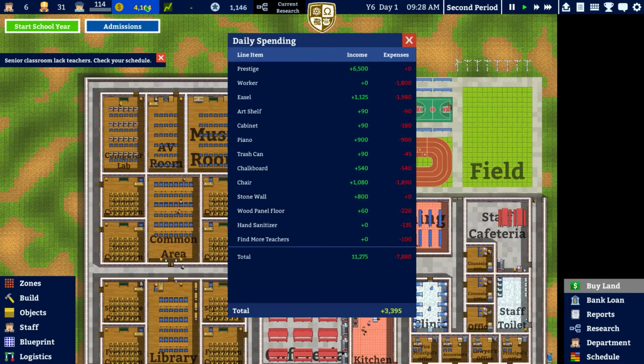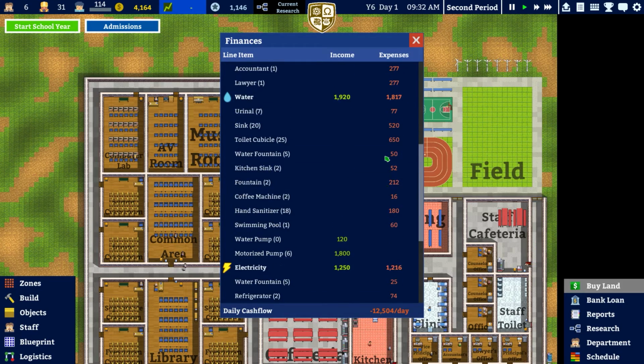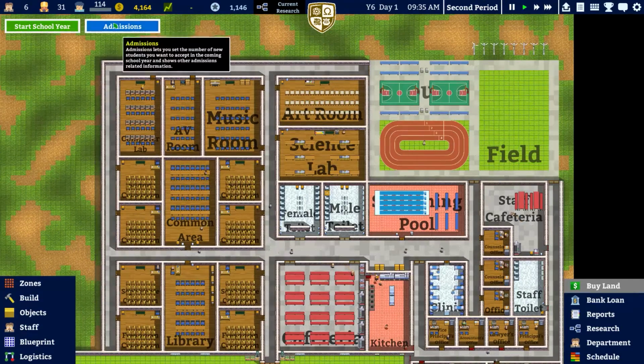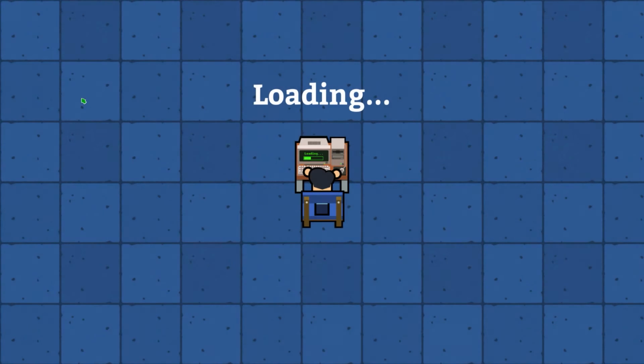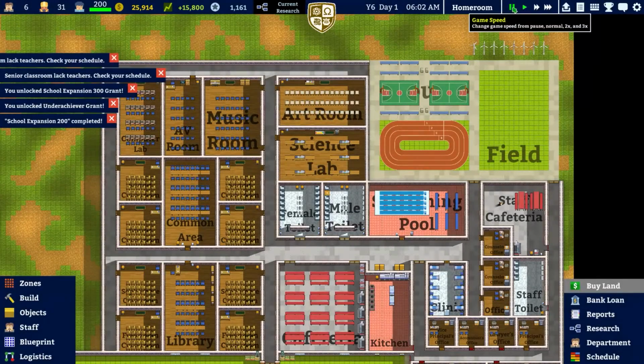These are in. Double checking in cash flow. Electricity's good. Water's good. Right. Admin is good. Start the school year. That will give us a grant straight away, because we've got to increase our capacity to 200, which gives us a nice bit of money there.